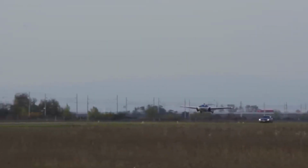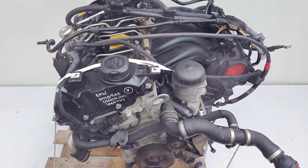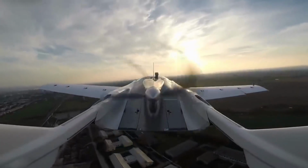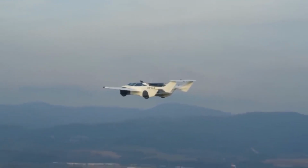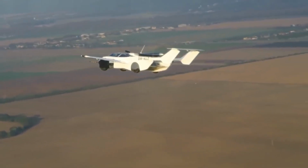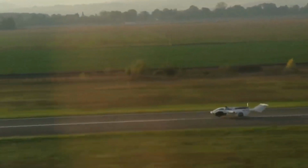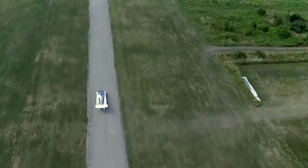A flying vehicle is capable of flying 621 miles on one tank. The heart of the car is the BMW 1.6i engine, which produces 140 horsepower. The maximum flight speed is 124 miles per hour. Interestingly, with a weight of 2,425 pounds, Air Car takes on board more than 440 pounds of payload, excluding the weight of the pilot. The car can move freely on public roads and does not require additional parking space.